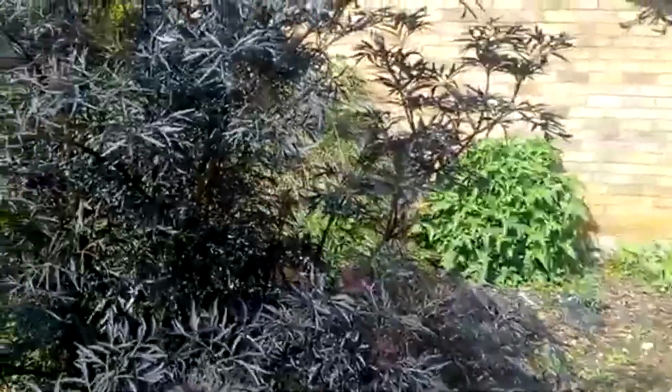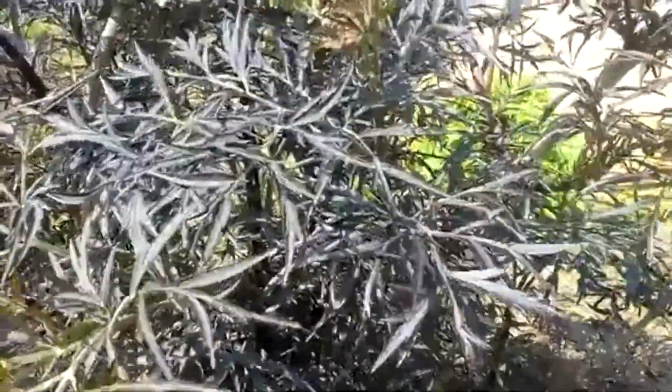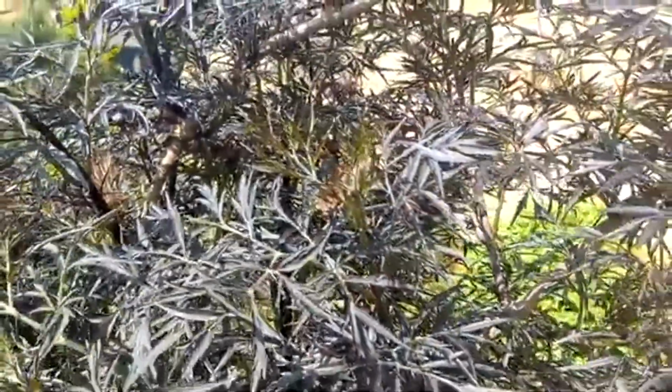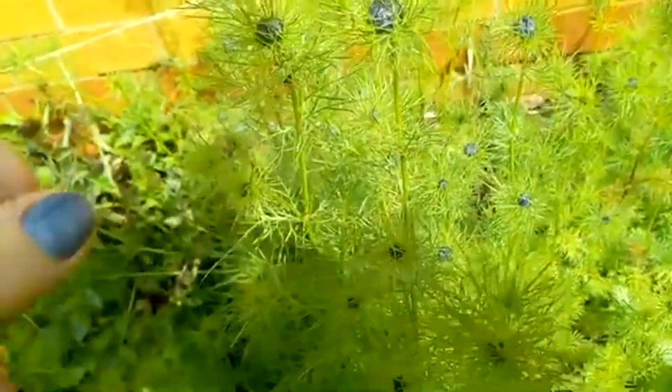Anyway, let's have a look at my bit. Okay, so first we'll have a look. There's so much sun. This has really, really taken a hold. Very early on, it's this kind of greeny colour, and then it goes black very, very quickly. It is a deep red, really, but it's black. Over here, we have love in a mist. It's not going to be long before that's open.